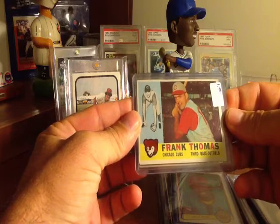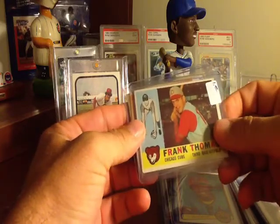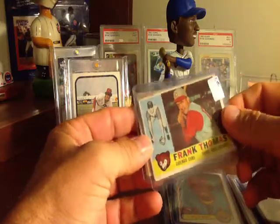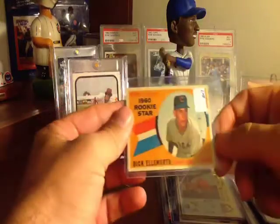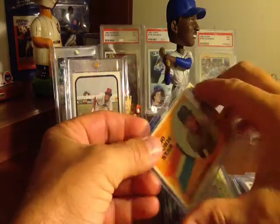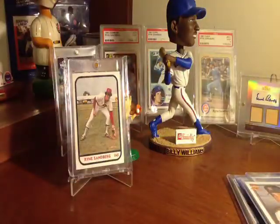And then nice little Frank Thomas from '60 Topps. When he played with the Cubs. Not in a Cubs uniform, but the Cubs emblem. So, not exactly what I'm looking for, but close enough. And then the Dick Ellsworth. So there's my dollar bin pickups.